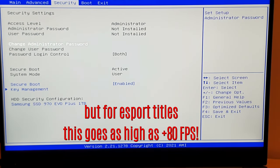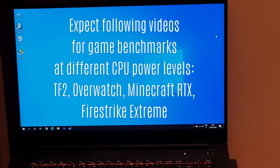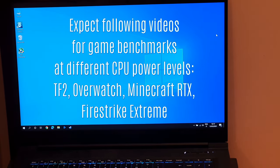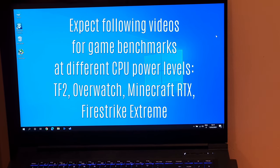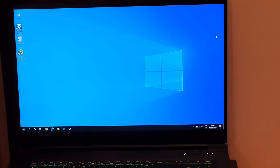Okay, so that's all. In a following video I'm making, you'll see how it fares against some games, and I'll show you how good it can be controlling power levels of the CPU and tricking the Dynamic Boost of the NVIDIA to turn it onto the max.